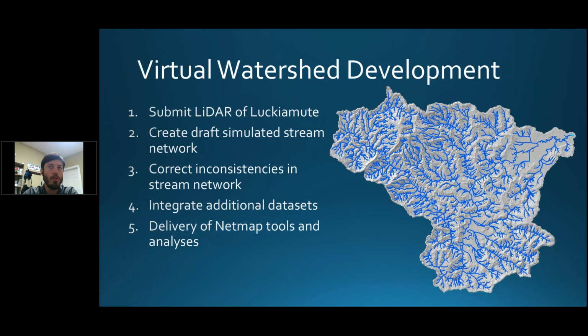There's several others, but another important one that we use is called LEMMA. It's a vegetation data set out of Oregon State that gives you things like stand height and basal area across the landscape. So once they integrated those, they sent us the NetMap tools and analyses, and we did a webinar with TerrainWorks, where they explained some of the background and some of the tools and how to interact with NetMap.